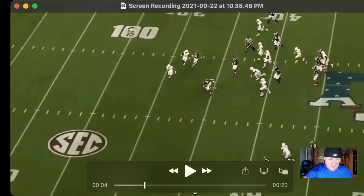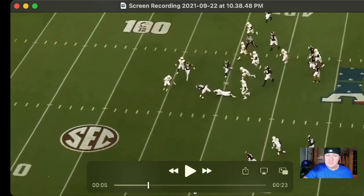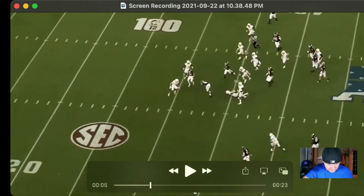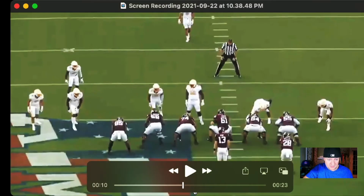Breaking down here. Just get by him, this DB out here. DB gets a little shoestring on him and trips him up. And that's it on the play. Sold it. Here we're going to get a little bit of pseudo all 22 on this play.